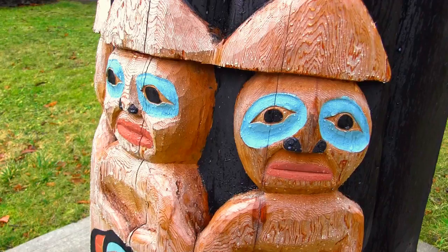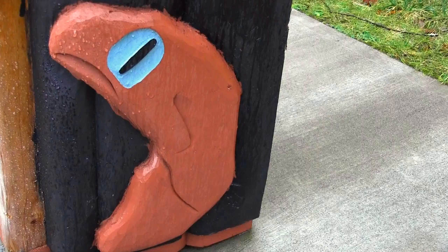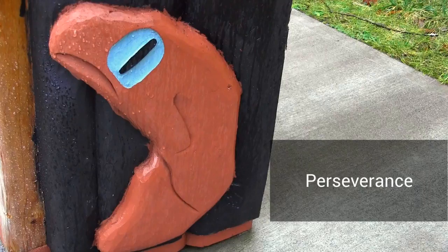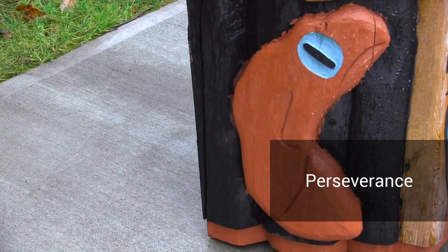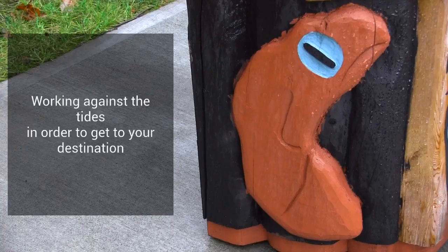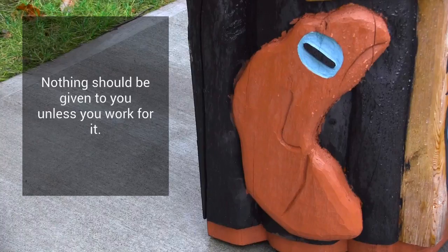And here on the sides, you have some fish, or salmon. The reason I chose salmon was because they have to persevere in order to get to their spawning grounds. They have to start at the very bottom of the creek, and they have to work really hard up the streams. It's kind of like you children here today. You are working against the tides and the waters in order to get to your destination. Nothing can ever just be given to you because you won't appreciate it unless you work really hard for it.